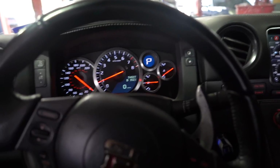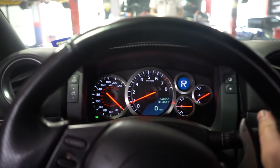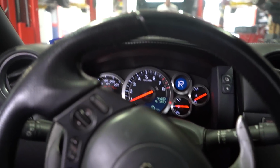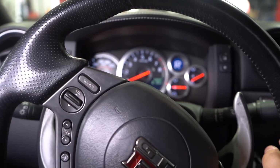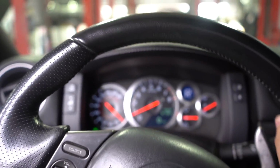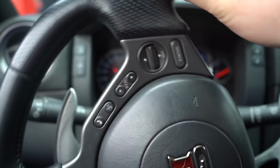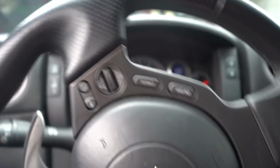Alrighty, boys, we are looking good. We're looking good to go. I just filled up yesterday and I'm already at half a tank, dude. I get better gas mileage in the Z06 than I do the GTR, which I find quite funny. But let's get on the road.